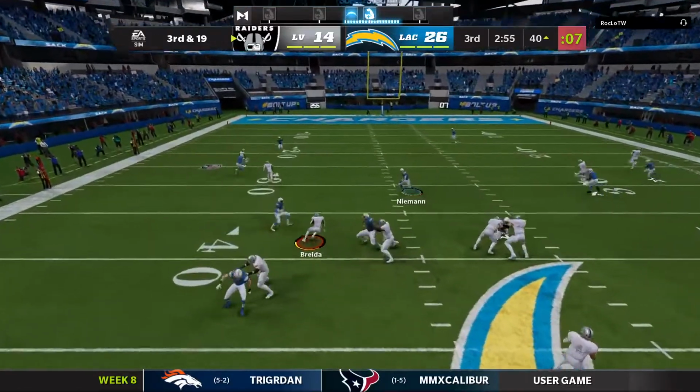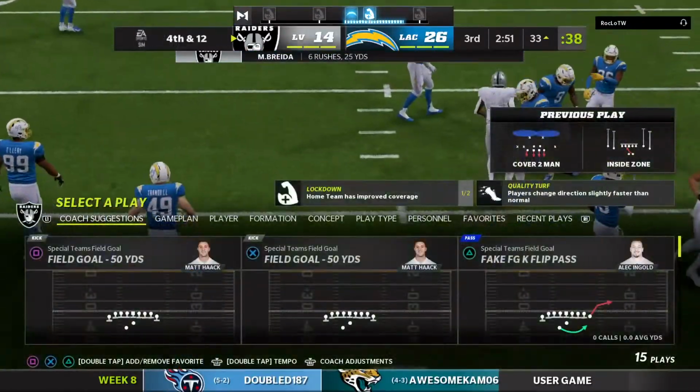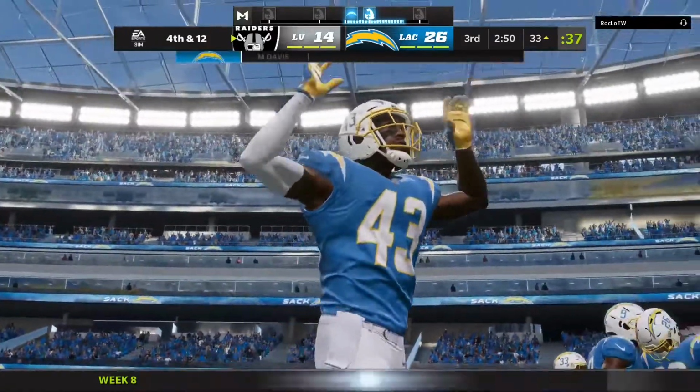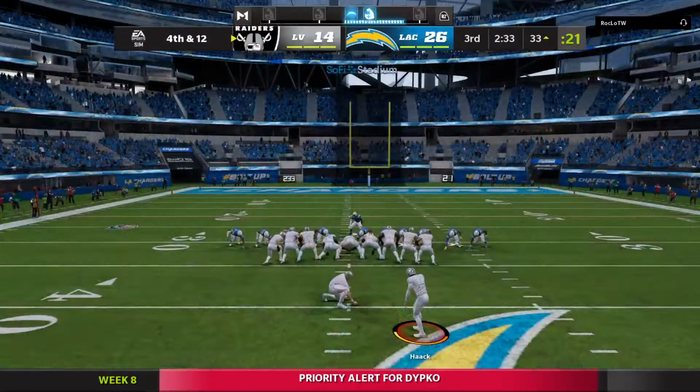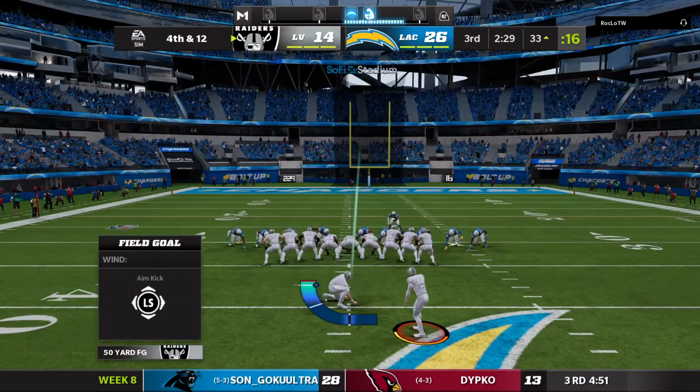On 3rd down, a run from Breida. And he's going to get it down to the 33-yard line here. It's a 7-yard run, but it does bring up 4th down. A gain of 7, but it's 4th down.